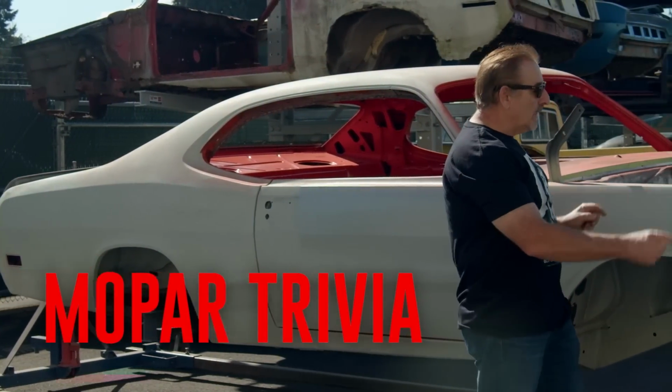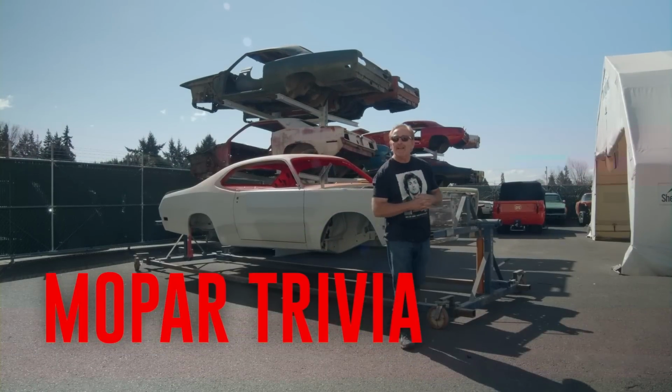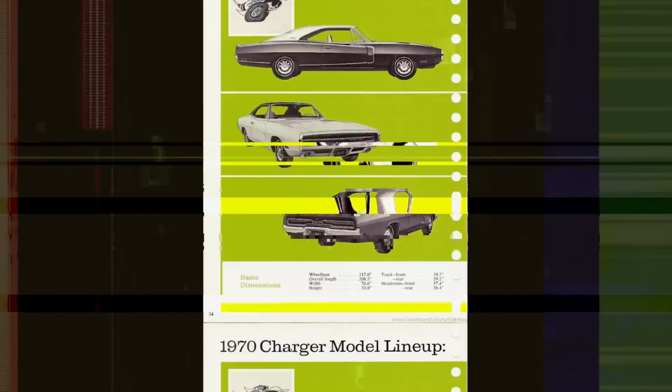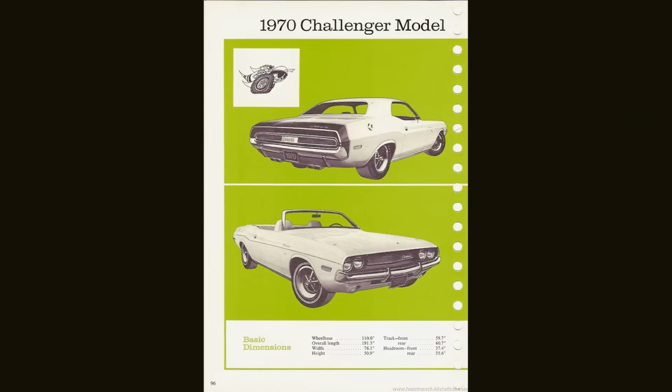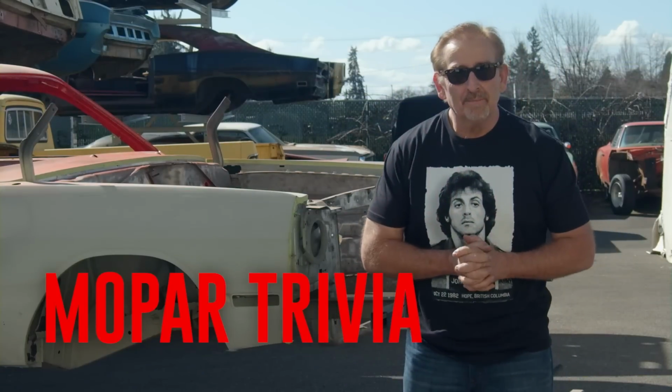What car donated its body parts so that this car could become a real live Demon? Was it Coronet, Charger, Challenger? Think you know the answer? Stay tuned after the break and we'll find out together.